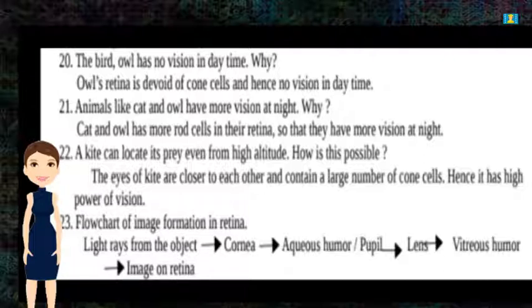Flow chart of image formation in retina. Light rays from the object go through cornea, then aqueous humor or pupil, then lens, and then vitreous humor, then image on retina.